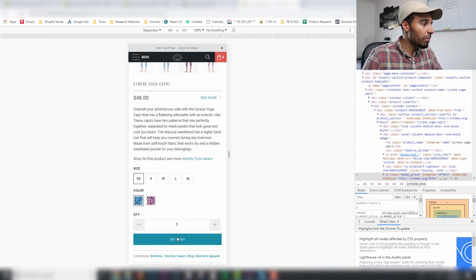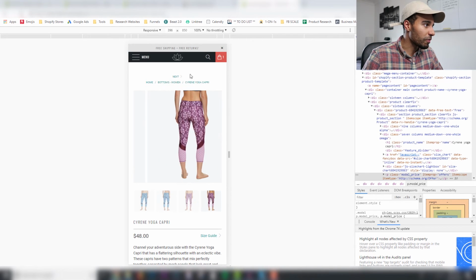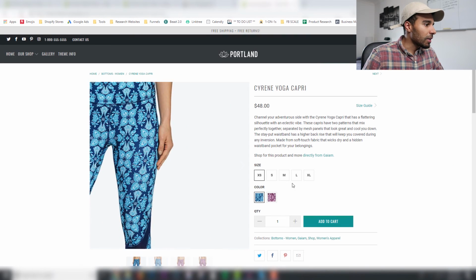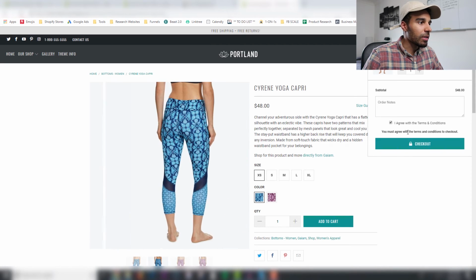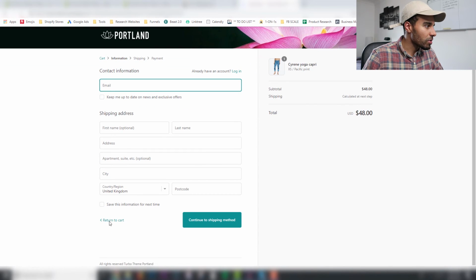And if you have a look at our cart page, we can change this to an actual page, but let's see if we can click on the cart page, try and find the actual cart page. Come on, let's just go to the checkout. Agree, checkout, and let's see if we can return back to the cart. Return to cart.